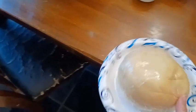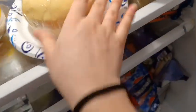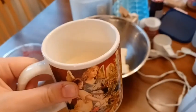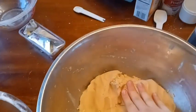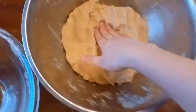Alright, so my dad got the sugar cookie dough ready, and we gotta put it in the fridge covered so it can set. And then I'm gonna start making the jam thumbprint dough. We got some eggnog. Put the sugar cookie dough in a smaller ball so it can chill faster. And I just got done with the jam thumbprint dough. So we can start rolling those into sugar, into balls, and then pressing those.